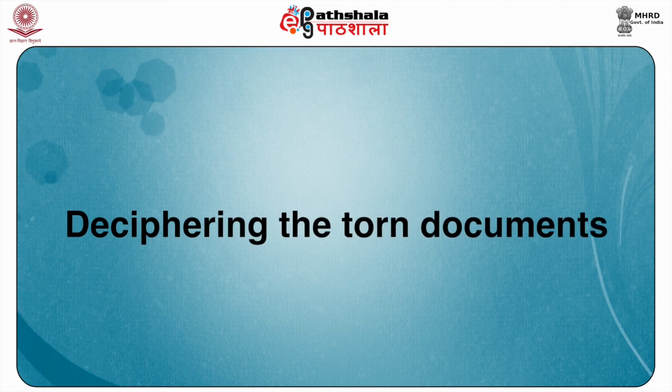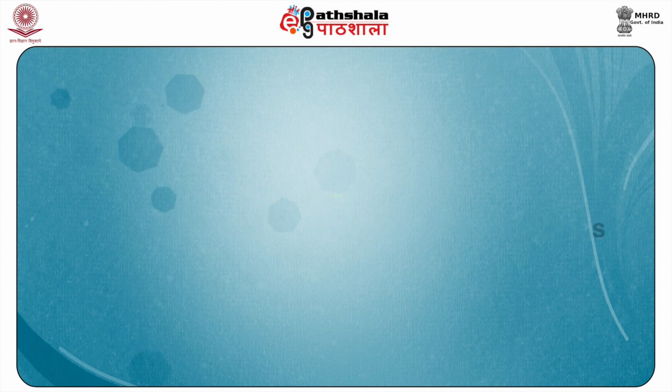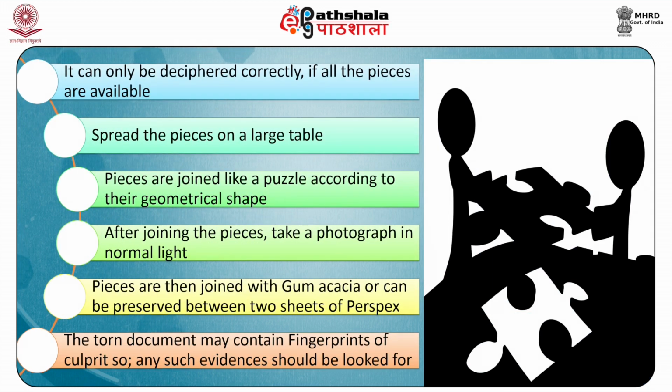Now let us see deciphering of torn documents. The torn documents are deciphered in a different manner, and they can only be deciphered correctly if we get all pieces of the torn document. All the pieces should be spread on a large table, and care should be taken that there is no air which can blow off the pieces. Then the pieces are joined to each other like in a puzzle according to their geometrical shapes.